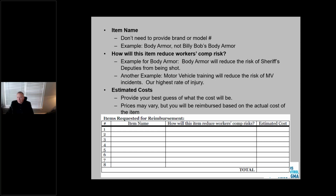And again, I'll talk about this a little bit later. But if you have $10,000, I would request $15,000 worth of items, because you don't have to pay for them until you've gotten those approved. I wouldn't order those until you got approved. So let's say you have $10,000 worth of grant eligibility, and you send in $20,000 worth of items, and we approve all $20,000.